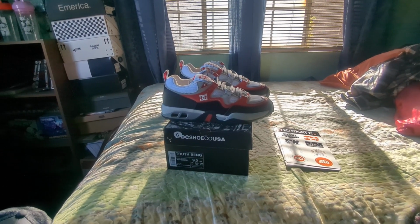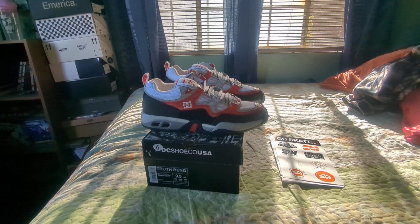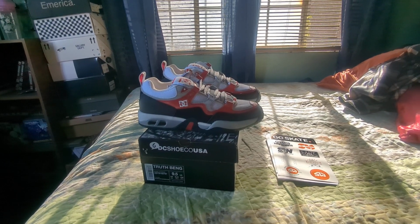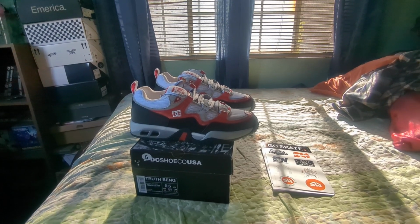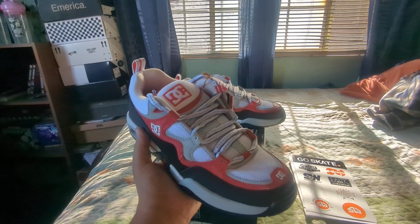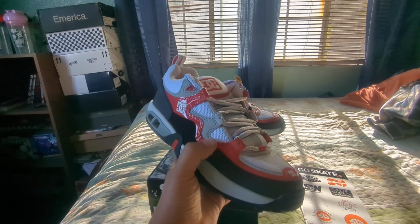But yeah, the colorway's cool. Josh Kalis's second pro model shoe, the Truth, in collaboration with Benjy Skate Shop out in Amsterdam. This is basically their collaboration colorway. And it's really nice, in all honesty, dude. I got it just because I wanted a Josh Kalis shoe. Couldn't find the first one, so I'm like, yeah, we'll go with the second one.